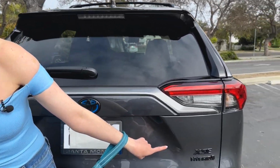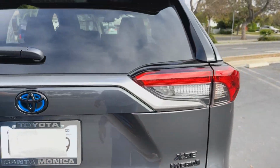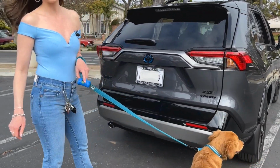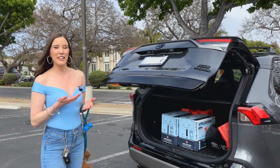So we won't see the blue shadow much longer. But I also have the XSE Hybrid black badge right there. And this is so cool. For the first time, I now have a foot activated liftgate. If you have the key in your pocket or your hand, you can simply kick your leg underneath the vehicle. And look at that, hands-free liftgate.